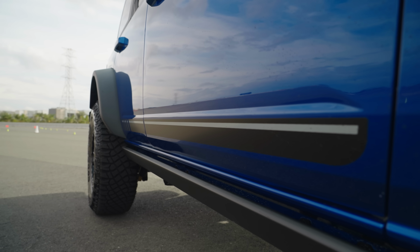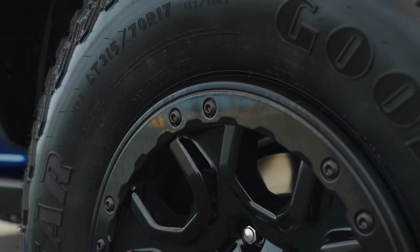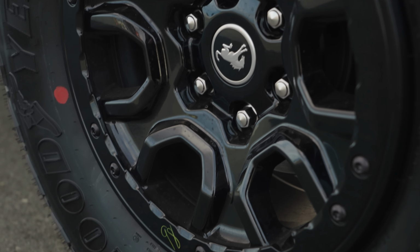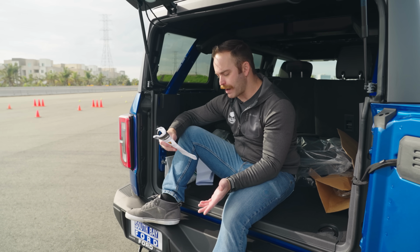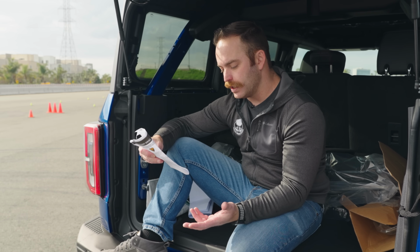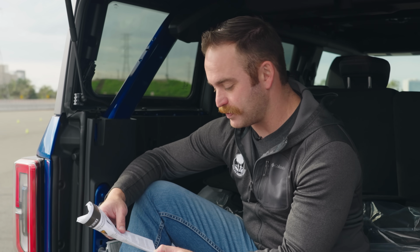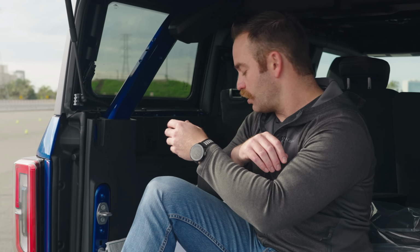The Sasquatch package includes beadlock capable wheels, which means you can air them way down, and it's less likely for the tires to come disconnected from the wheels while you're off-roading. It's a great feature. Then there's stuff like the electronic locking front and rear axles, the 4.7-to-1 final drive ratio, the high clearance suspension, the position-sensitive Bilstein shocks, and high clearance fender flares, the 10-speed automatic transmission, which is part of the 2.7 liter engine, and trail control, along with some other fun stuff.